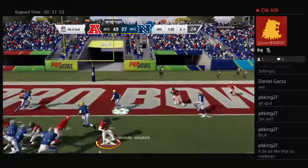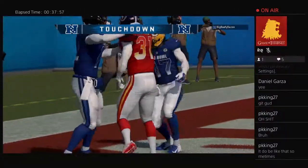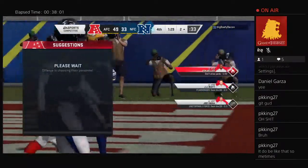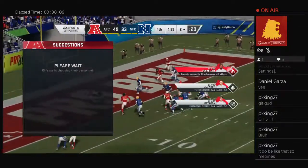Now a fake on the give here as they try the run-pass option. And this is caught down for a late touchdown. So hold everything here. This one's not over yet. I'm not sure win-win is the proper term here, but it certainly felt like it. They got the touchdown they needed.